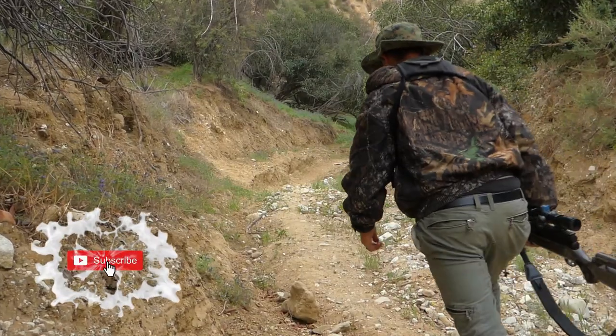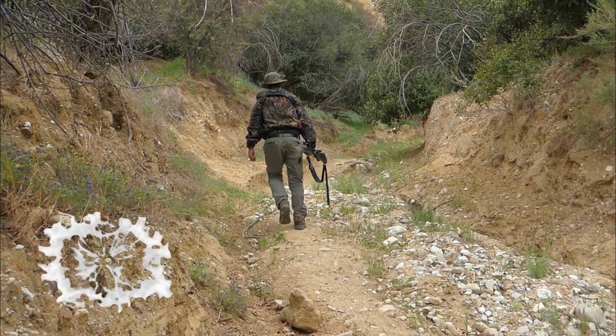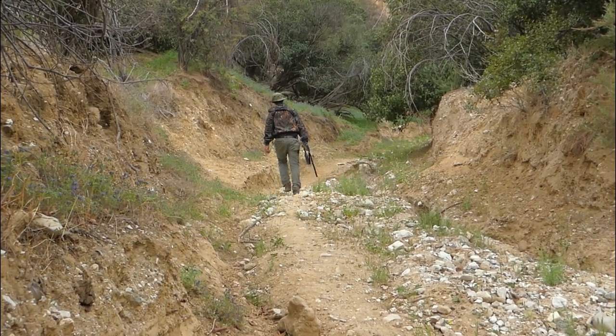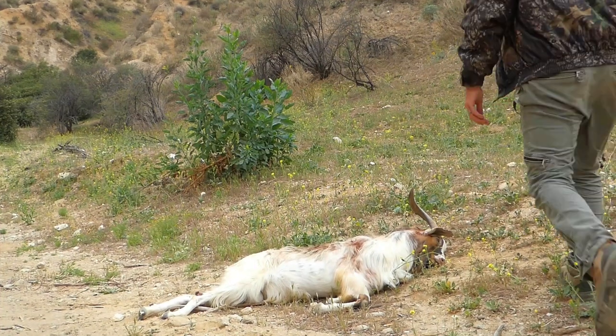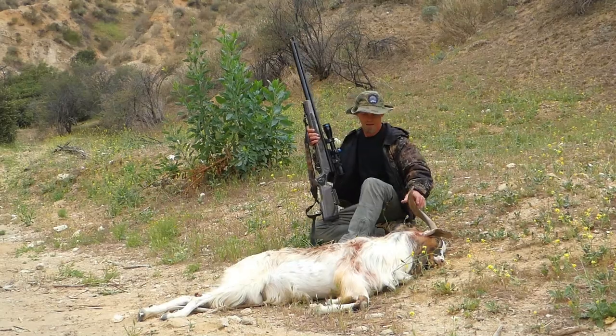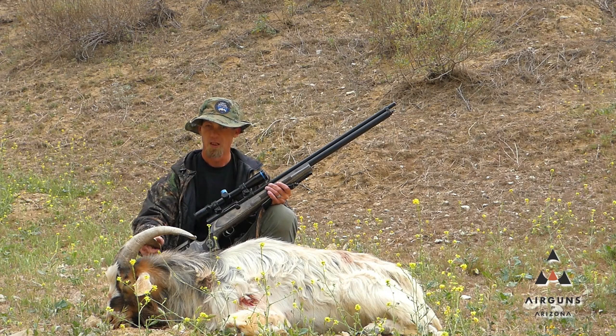Kip and I went out onto this bluff that's up here, and we were able to pick out this good size goat, right around 160 yards, and I was able to line up with him. Made a great shoulder shot. It went through and came out the other side. It was actually a pass through. And he went down immediately.